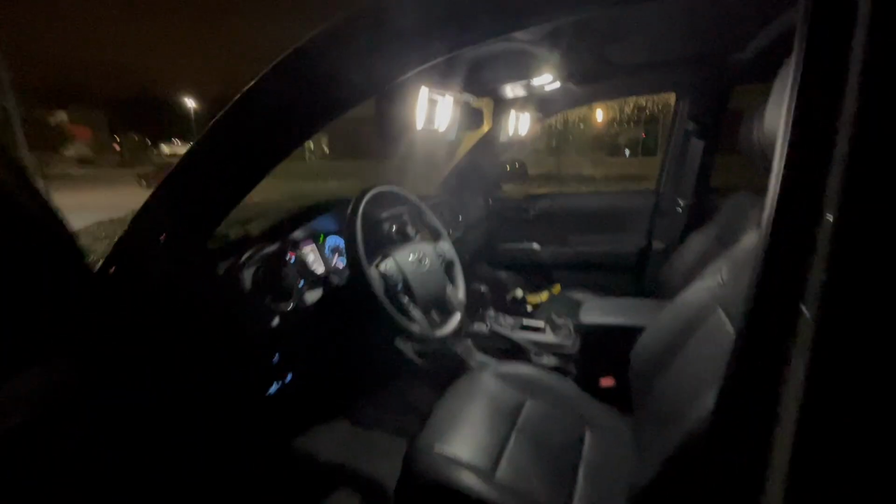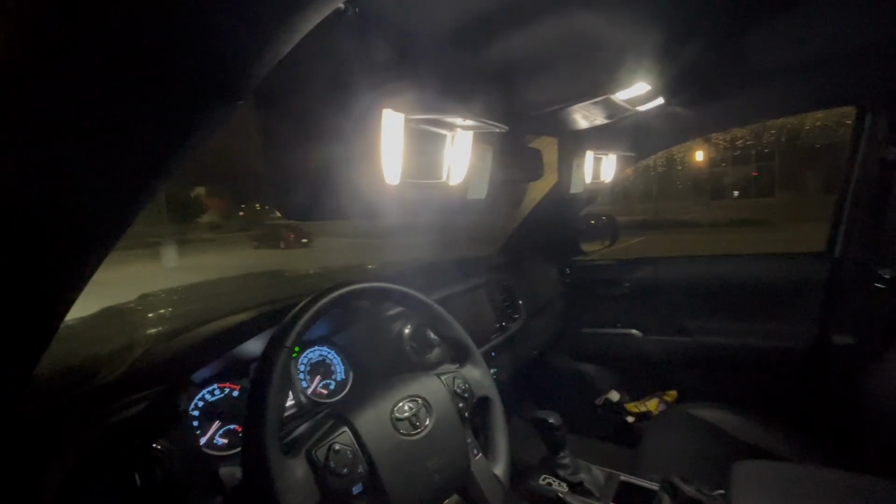All right, as you can see, it's now nighttime. So let's go into the cab here and take a look at these LEDs. You can see it's so much brighter. You got your vanity mirror lights at the top. Got your map lights. And you got your passenger mirror lights. Just brightens up the whole cab. And we'll go in the back, take a look at the dome light. Oh wow. Just makes everything look a little bit more luxurious in here as opposed to the dimly lit yellow halogen. Much better, much brighter.